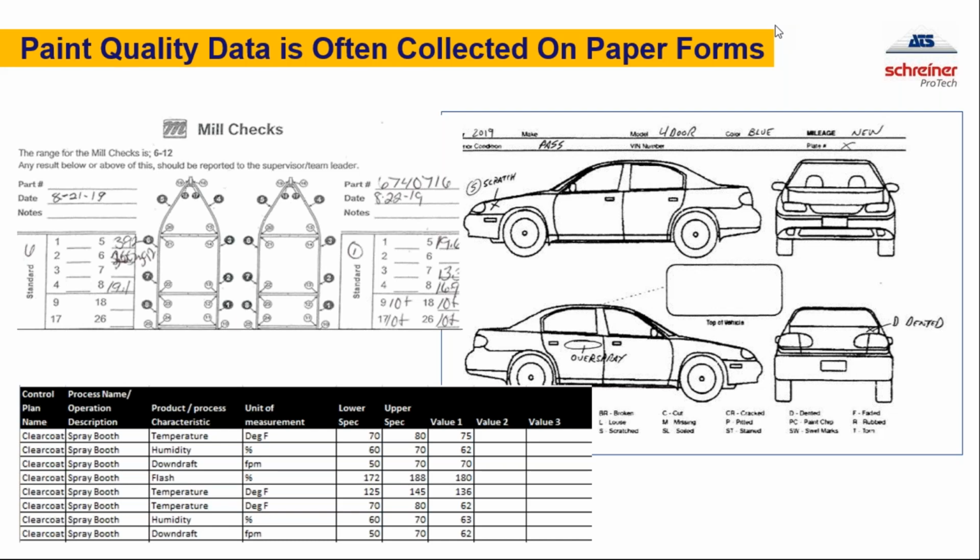There are a lot of product property type measurements taken for things like gloss, distinctness of image, or mil checks for the thickness of paint. The one you see on the upper left is where someone's taking mil checks on a boat trailer that's been painted. Also, there's generally someone who might go around and audit process or environmental type parameters such as temperature, humidity, etc. So there's a lot of both visual defect tracking and quite a bit of checklist type data collection going on.